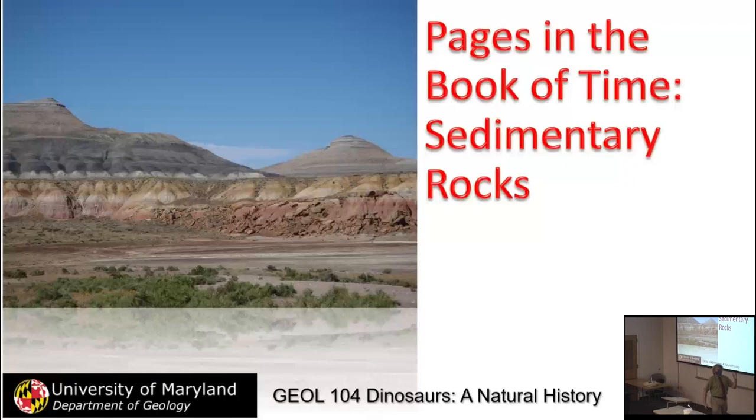The stuff I'm talking about now really plays in for the homework the following week, where we look at geology, because that's what we're doing. We're now moving into a section of the course where we're going to look at the fundamentals of geology that we need to know in order to understand the science of dinosaurs. So we're going to start with the basics. What are rocks? How do they form?